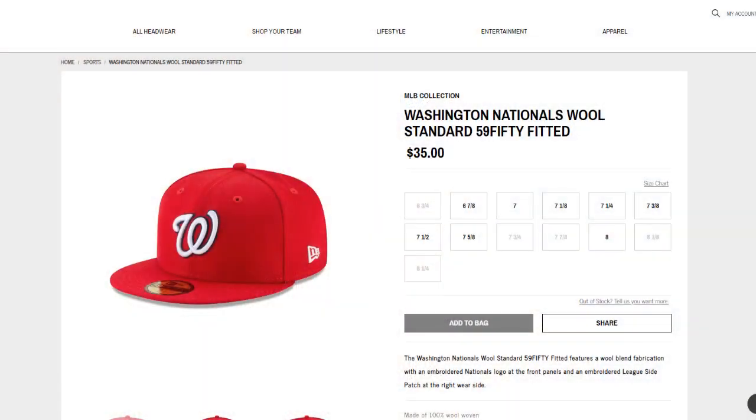Fitted baseball caps, mostly the 5950 models made by New Era. And today I'm really getting started on a three-part series that's going to look at retailers of these caps, where you can buy these caps.